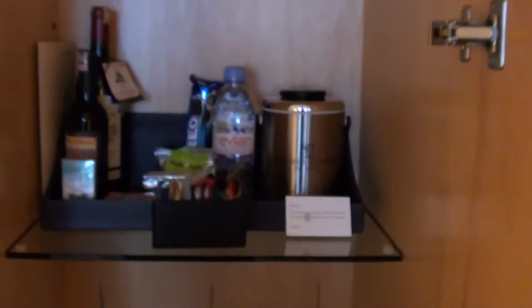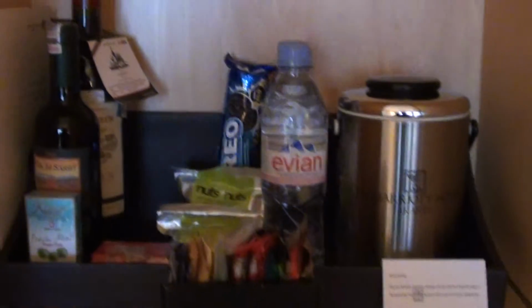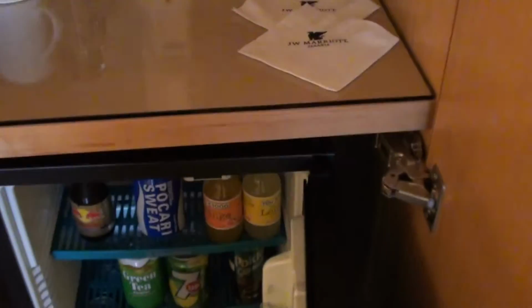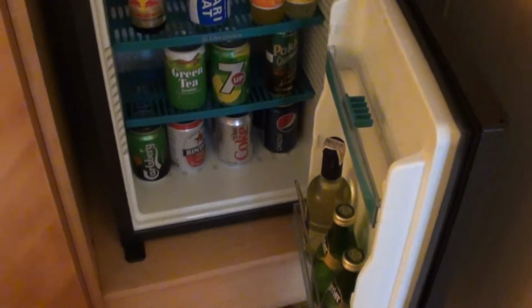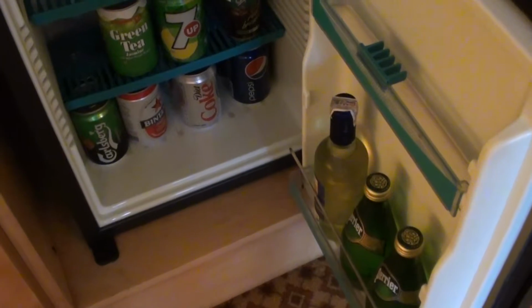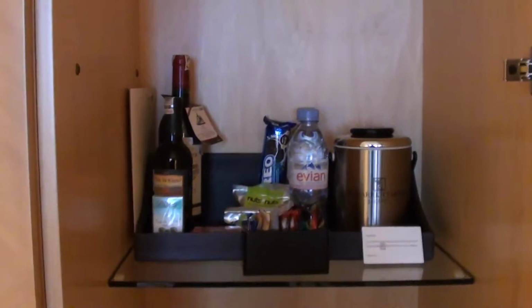And let me move a little bit. So here's the mini bar. It's actually pretty good. There's a full red wine bottle, big sized. There's the water heater, and here's the mini bar content. So no hard liquor, but you have a couple of beers, some white wine, Perrier, and that's the big red wine there, and the red wine split.